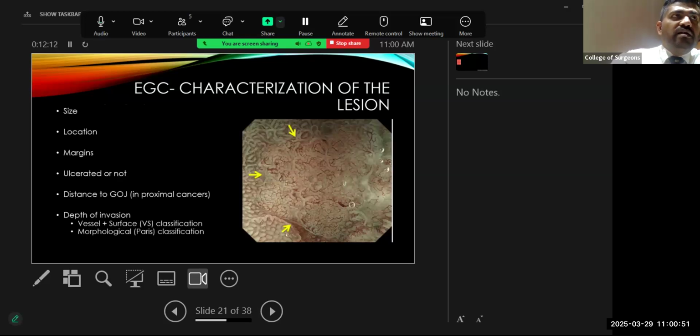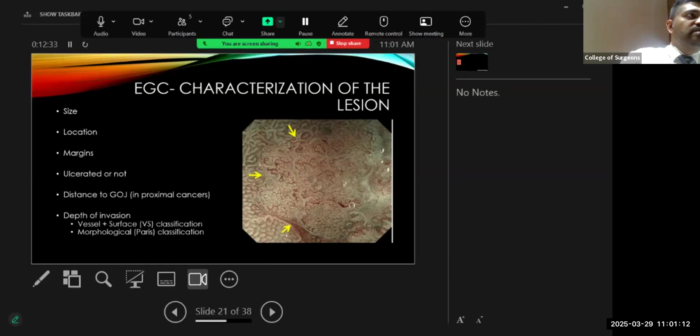So if you see a lesion, you have to measure the size of the lesion, and location and documentation are important. Margins: whether there are clear defined margins, you can see this lesion has a very clear margin, ulcerated or not, and if it is close to the GOJ, how far it is from the GOJ or how close it is to the GOJ. And there are various classification methods called Paris classification and VS classification. So if you know that, better to document that as well.